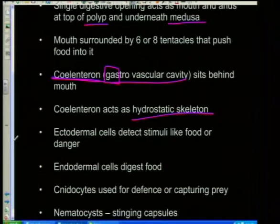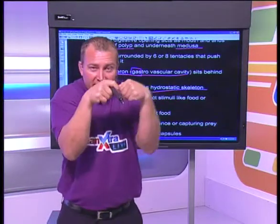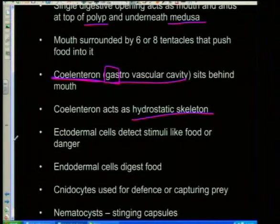The ectodermal cells detect food or danger, and the endodermal cells digest food. So they've got these funny little things sticking out like this, those tentacles, and if you go near them, it's going to come in, or if it's got food, it's going to catch the fish and bring the fish into the hole so it can be eaten. So that's what these tentacles are like. The ectodermal cells detect, and the endodermal cells digest food, plain and simple.